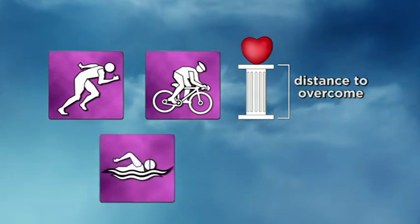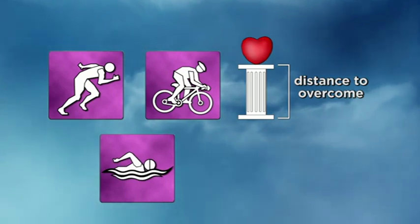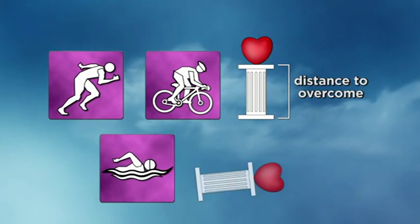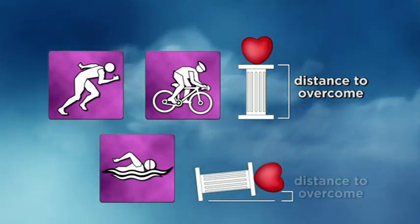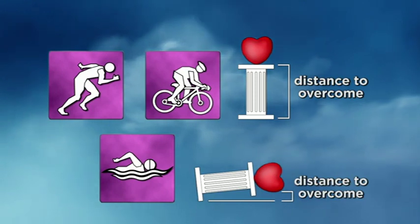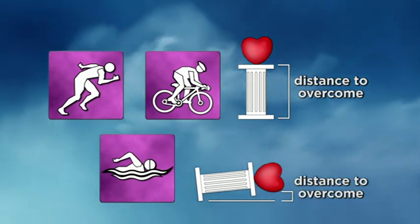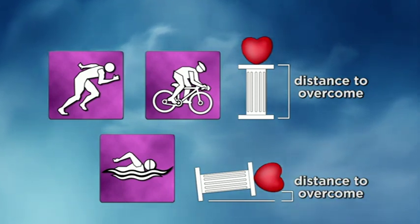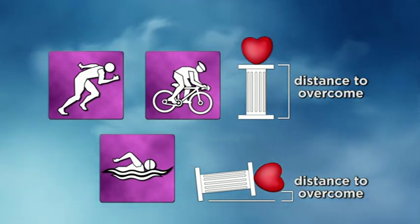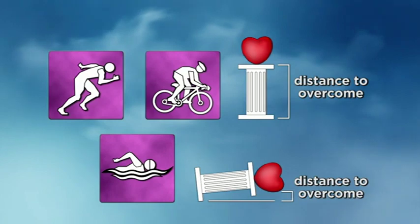Swimming, however, requires you to lie flat, either supine or prone. In this position, the distance from the heart to the bottom of our column is considerably smaller in terms of gravity. So blood travels back to the heart quite easily. This requires less work for the heart and a lower heart rate.